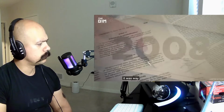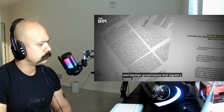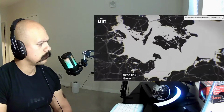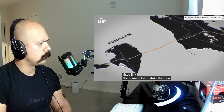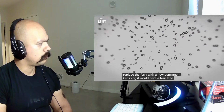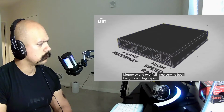It was way back in 2008 that the Danish and German governments first signed a treaty to start work on the Fehmarn Belt fixed link. There was a lot at stake. The idea was to replace the ferry with a new permanent crossing. It would have a 4-lane motorway and 2 rail lines serving both freight and high-speed passenger trains.